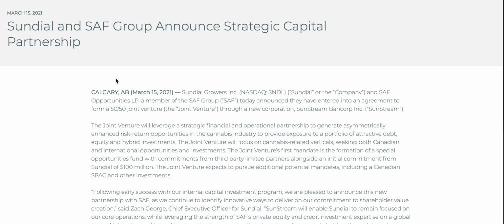SNDL is actually a top 5 most traded stock on Robinhood, and a lot of people are pushing online to throw your whole stimulus check into SNDL. But right now, SNDL is still unprofitable, and a lot of investors are fully aware of that. They've been close to bankruptcy and NASDAQ delisting, being under $1 and whatnot. But as I've said in previous videos, they have been improving their business metrics, and this strategic capital partnership with SAF Group just continues to add to that. I know SNDL is looking to acquire more businesses and maybe potentially join a Canadian SPAC that could help them grow even more.